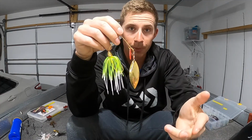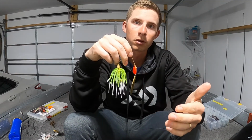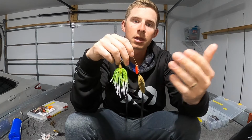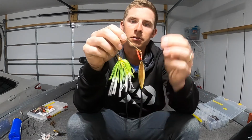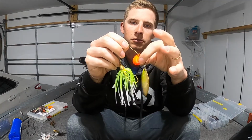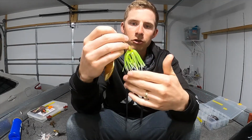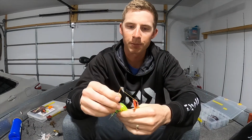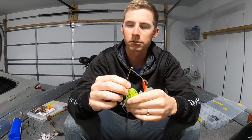You can throw it right up on the bank, like I was talking about, almost on shore, on the busted up rock banks, and then drag this out, and you usually get bit in the first couple feet. This is the red blade on it. I like this when water gets a little bit more stained in the springtime. And then some chartreuse. There's tons of different combinations with blade combinations and colors.